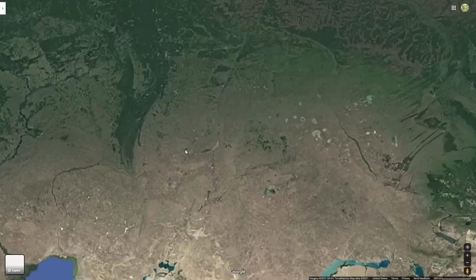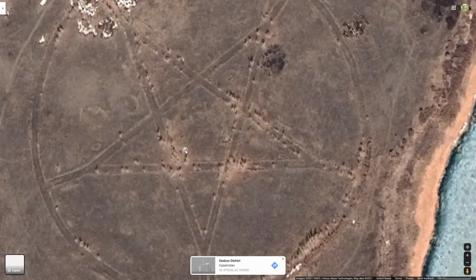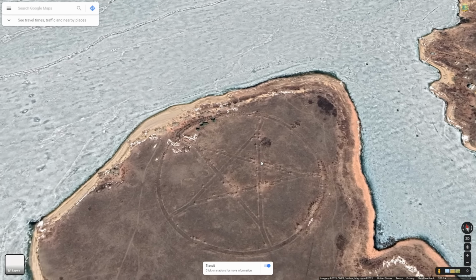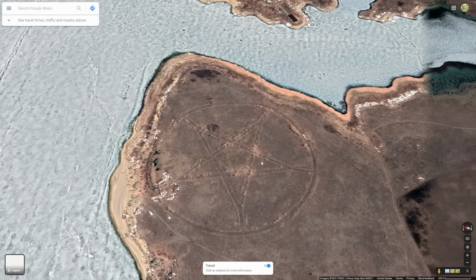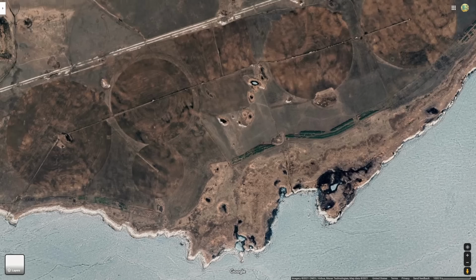Kazakhstan pentagram. This next entry takes us to Kazakhstan, where there's a giant pentagram etched into the ground. Why there's a pentagram etched into this northern area of Kazakhstan is very weird. You know, there's many theories out there for what this is about. Of course, some people think this is the work of a satanic cult living out in Kazakhstan. I've even seen some people say that this is a defunct surface-to-air missile site and is shaped like a pentagram to help with some sort of radar tracking system. These are all very fun ideas.